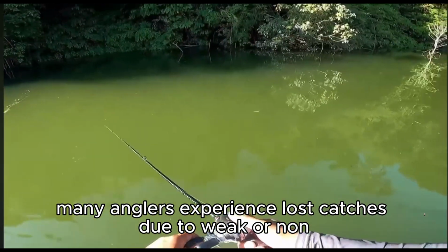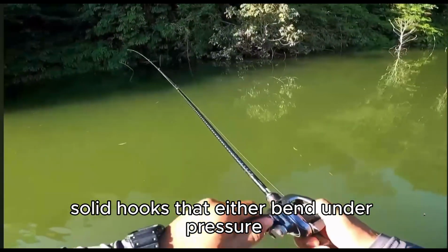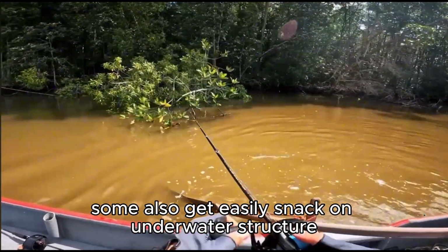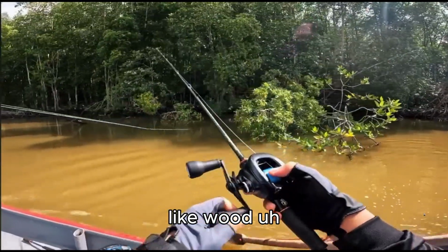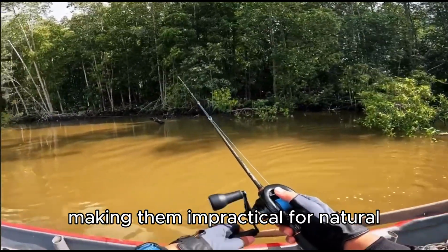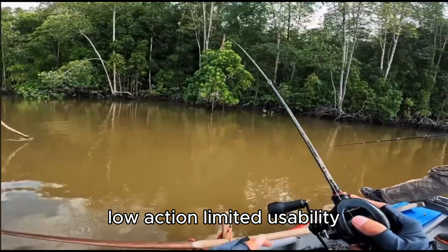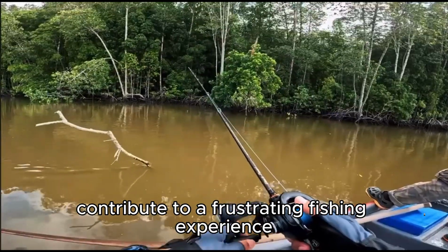Many anglers experience lost catches due to weak or non-solid hooks that either bend under pressure or don't set properly in the fish's mouth. Some also get easily snagged on underwater structures like wood, rocks or aquatic plants, making them impractical for natural freshwater environments. All these problems, which are poor lure action, limited usability and weak hook quality, contribute to a frustrating fishing experience.